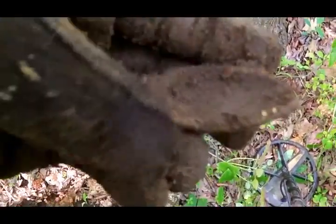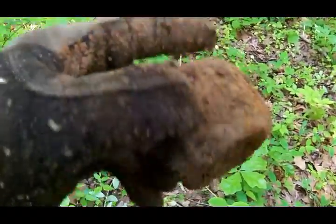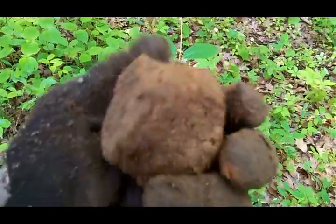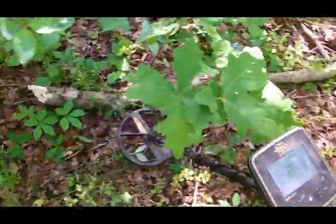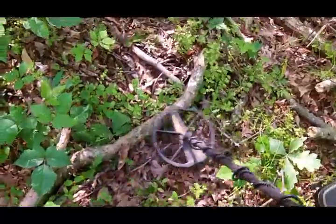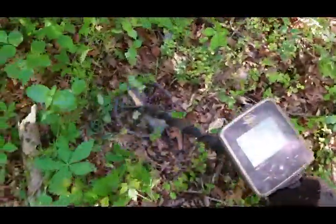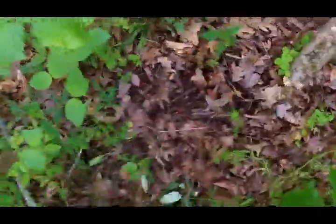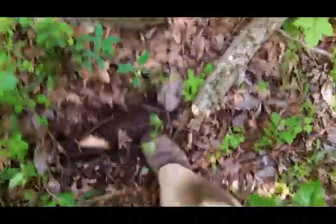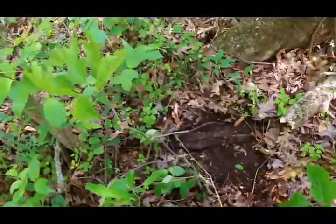We got an iron spoon bowl right in the center of the house. Iron. Some large, solid iron object inside the house. I don't know. Listen to the nails inside this house. It's all iron. Big piece of iron. Let's dig that up and see what it is.